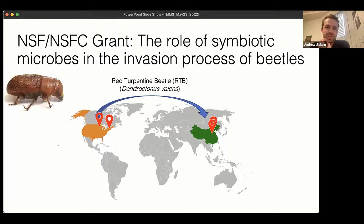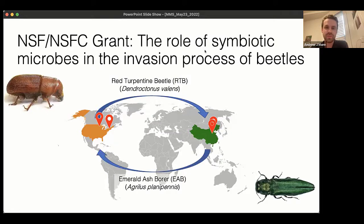And this is important because we're studying one beetle that's native to North America. It doesn't really cause a lot of damage here, but in Asia, it's killing millions of trees. So that's the red turpentine beetle. And then the emerald ash borer is the opposite. So this beetle is native to China. And then, as we all know, it's wiping out a lot of the ash trees throughout the US and Canada currently. And so we're really interested in what role these fungi play in the invasion process.